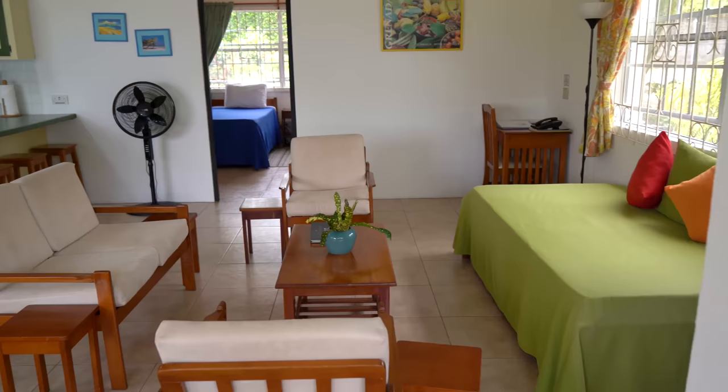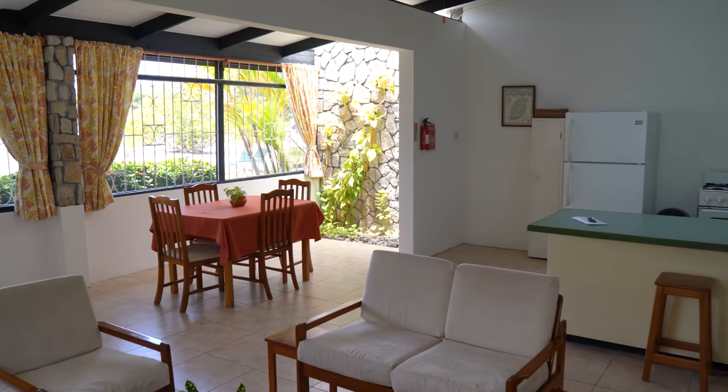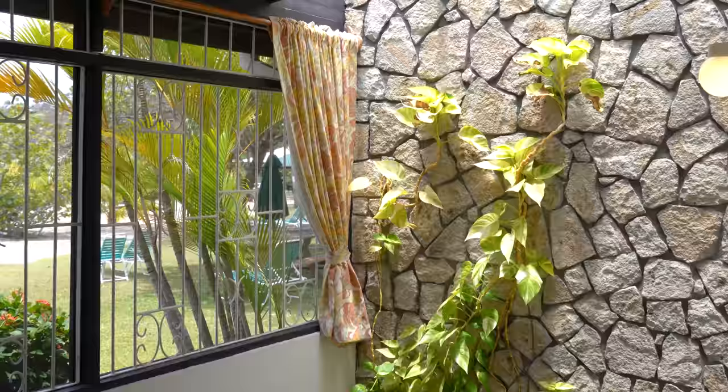Lance Aux Epines has been owned by the same family since the 1970s. You can see that they kept the same style of the 60s and 70s in the cottages.